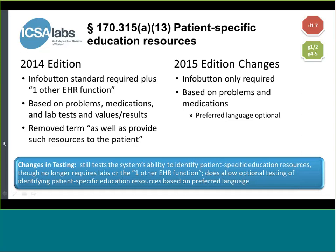They also provided some optional data elements. So you can also provide or locate patient-specific educational resources using preferred language. Again, it's optional, not required.